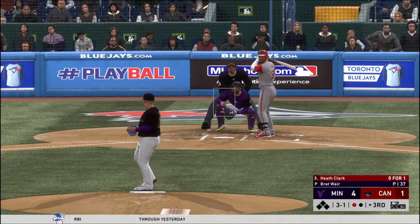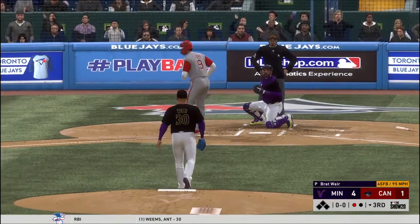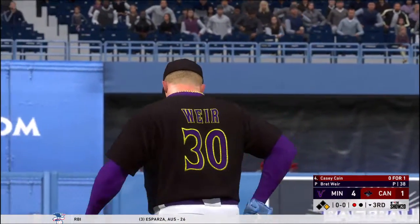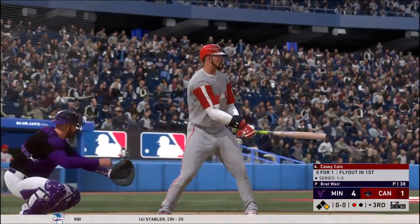The 3-1. And this misses for ball 4. The second walk he surrendered here in the first 3 innings. Now batting, right fielder, Casey. At the plate, Casey Kane.